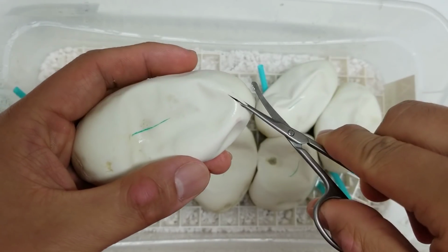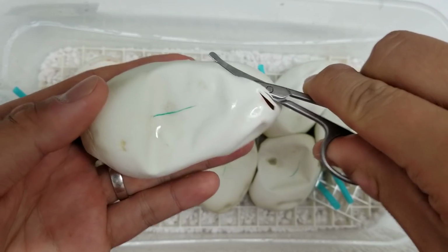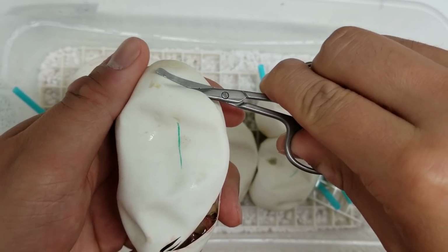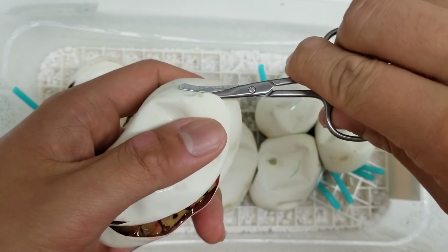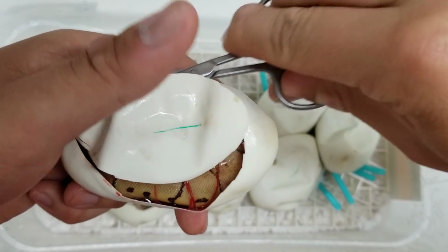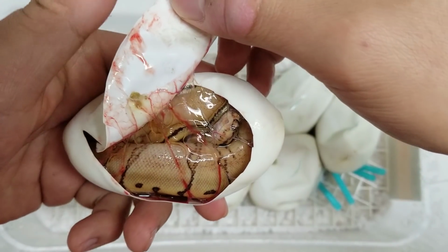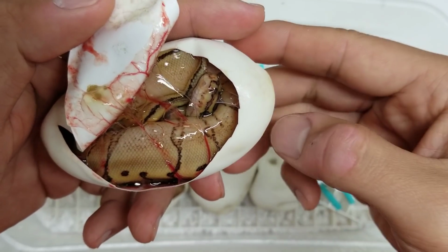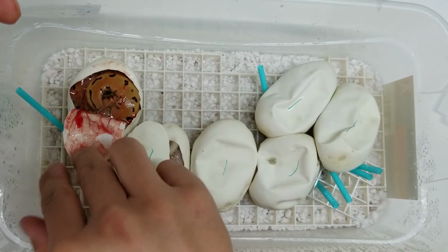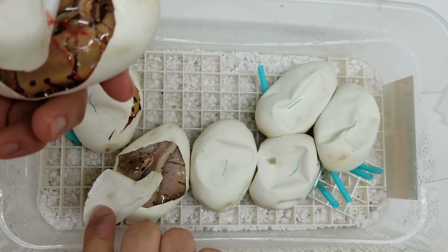Here we go. Number 3. This is a really big egg, by the way. I've noticed that hatchlings from larger eggs tend to do better at their first feeding than those that come out of small eggs. And you can see this one, very bright as well. There is the head right there. There's the nose. Not as orange as this one over here, but a little darker than that first one right there.